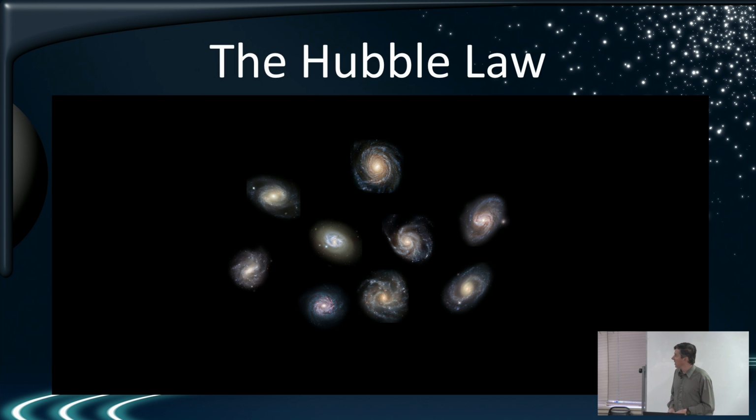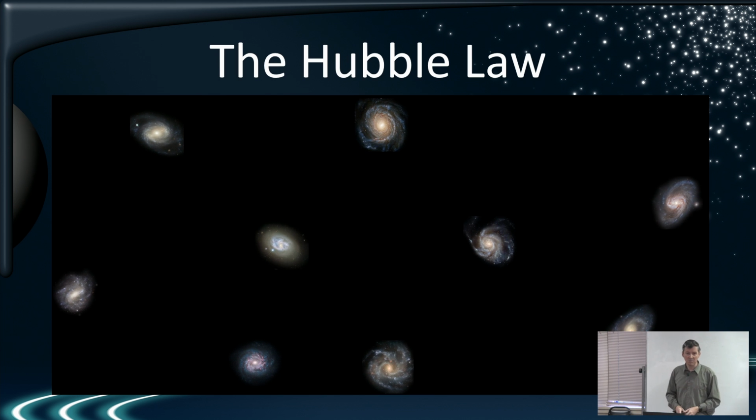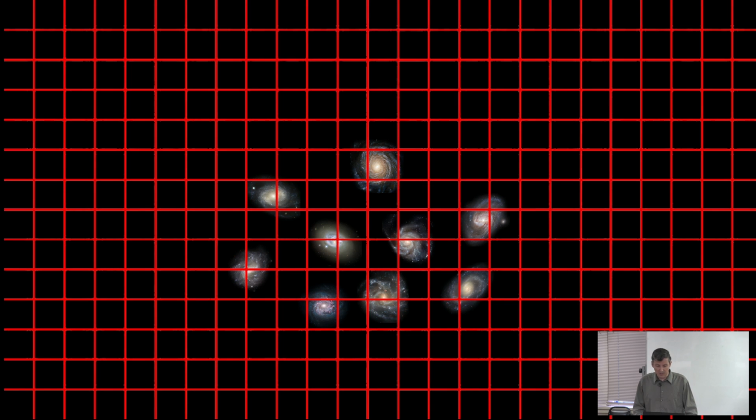So what Hubble realized is that the farther away a galaxy is, the faster it's receding from us based on its redshift. And so what that means is the universe is getting bigger, which apparently it is. The assumption since the 1930s, actually even in the 1920s, is that the reason that galaxies are moving away from us and from each other is because the fabric of space is expanding.